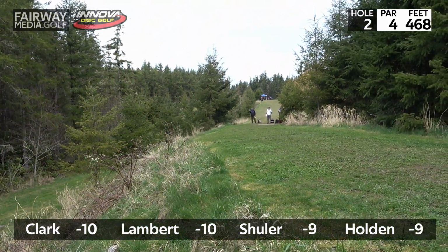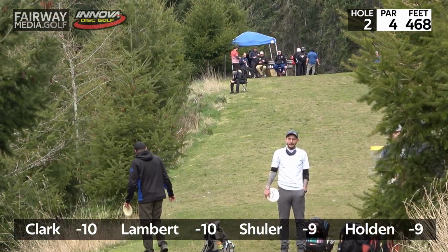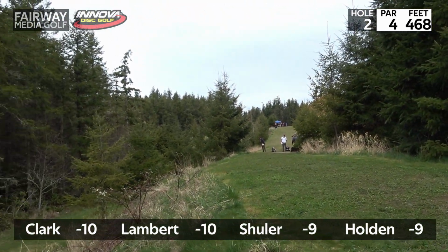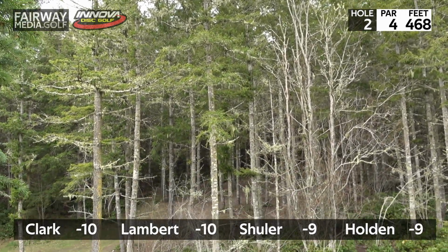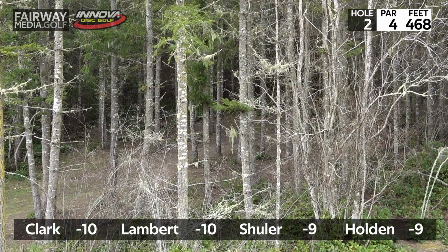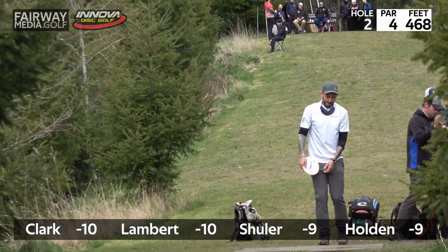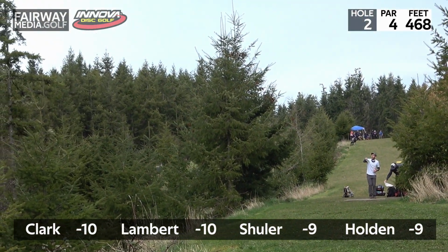So there's the Mando tree they just zoomed in on. This hole here is kind of like a horseshoe, and then some, almost like a J, and you're at the bottom of the J. You've got to go around it, is the way it's designed to go, all the way back up this road, but you can cut a big chunk of that off by going over the top right next to this Mando tree, so you're not just throwing backwards off the tee pad.